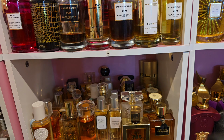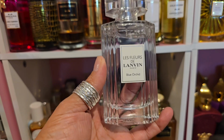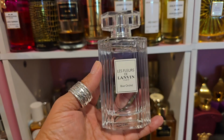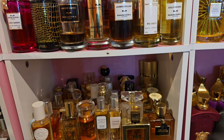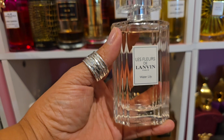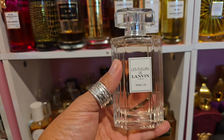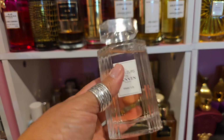Then we have Blue Orchid, which has a slight sweetness. This is the one I thought I was going to like the most. I actually like Sunny Magnolia a little bit better, but this has a light kind of sweetness to it with a floral vibe. So this is Blue Orchid. And then this is Water Lily. I'm sorry, this is very similar to Water Lily Sun by Erin, but at a much cheaper price point. So this is a watery, aquatic floral. Just think Water Lily is giving you that vibe.